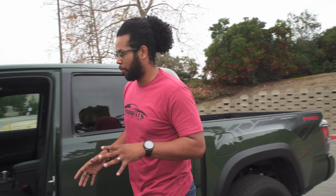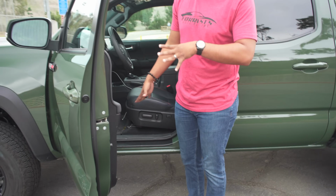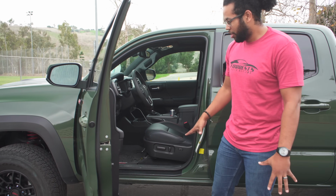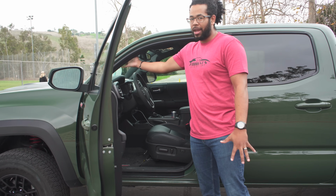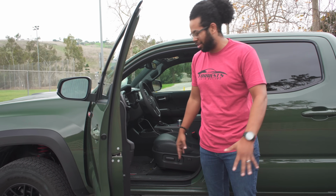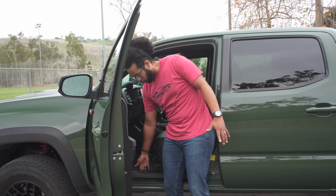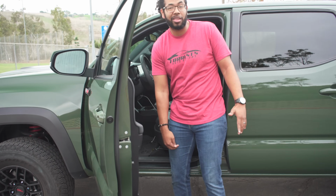All right, so getting into the Tacoma TRD Pro. Now, first of all, you have a very high step-in height here on this one. Now, this doesn't have the steps or any kind of running boards or anything like that, so you don't have anything to step on to help you get into the truck, and you don't have a grab handle right here. Not that you would need it, especially with me being 6 feet tall, I can just climb in easily. But it is just worth noting you have a very high step-in height, so the floor is right about where half of my mid-thigh would be.